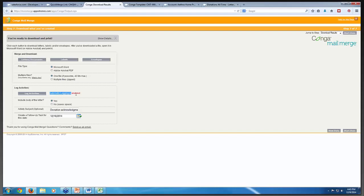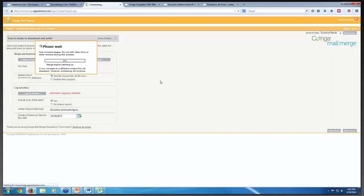And then automatic logging is enabled. It gives you a little reminder, so you no longer have to click this button. All we do is click letters/documents to download our file, and then we're done. The activities are logged. As soon as we print the Word document, then we can collate those and send them out.